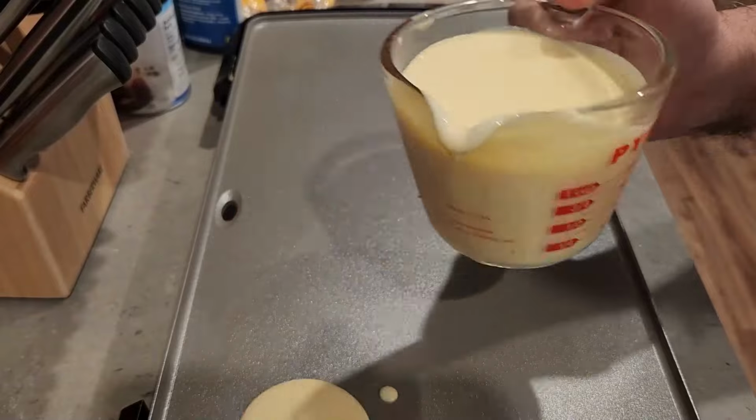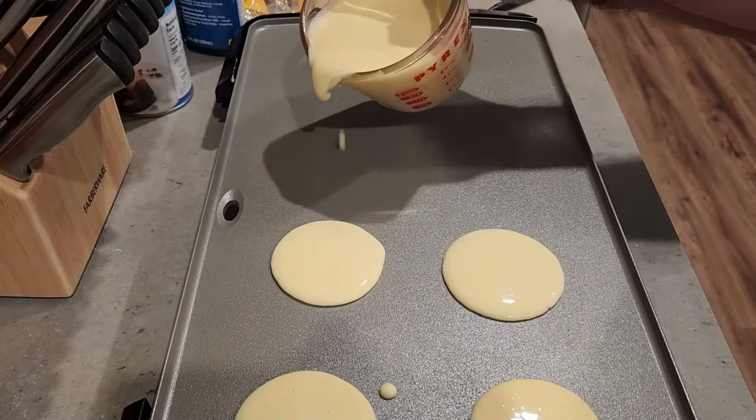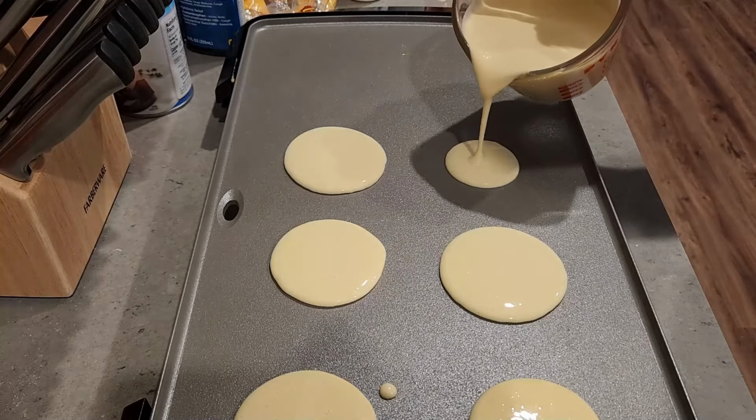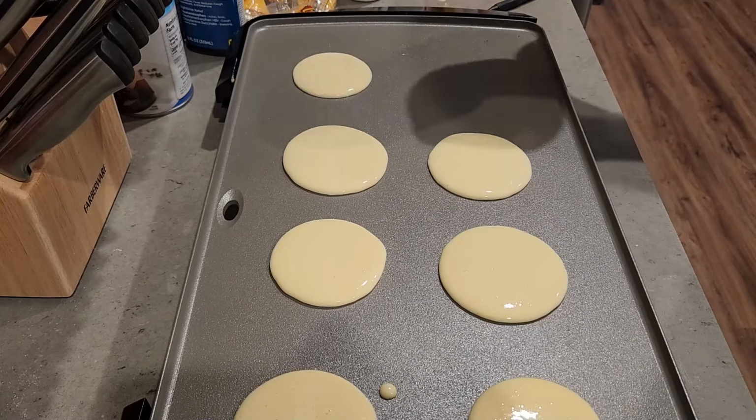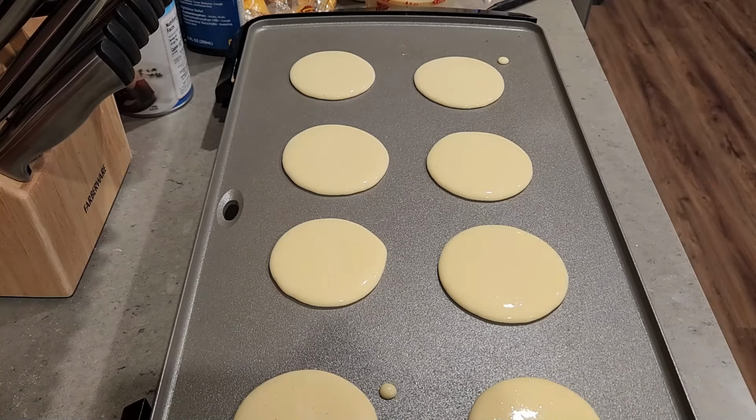And now I'm making my last set of pancakes over here. 1, 2, 3, 4, 5, 6, 7, and 8. So we had 3 batches of pancakes, and again, they came out really super and fantastic.